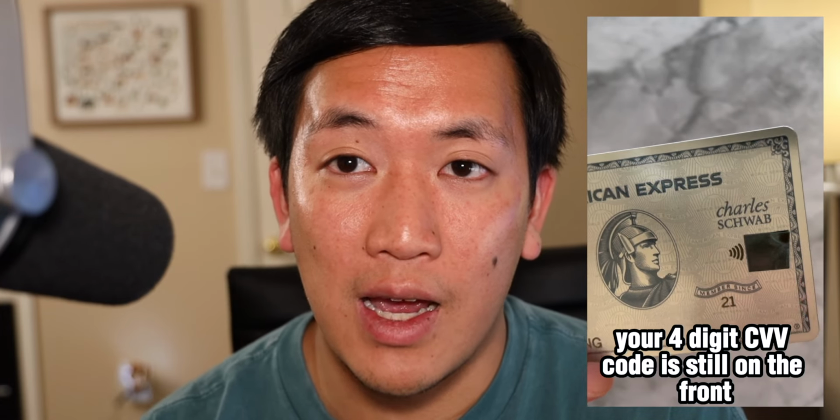How does the American Express physical card feel? It is a metal card with a non-metal back, so you can still use the tap to pay function. You can get it in the limited designs, you know, the flower design or the abstract design.